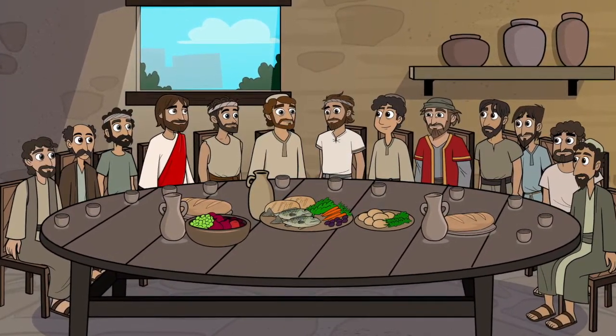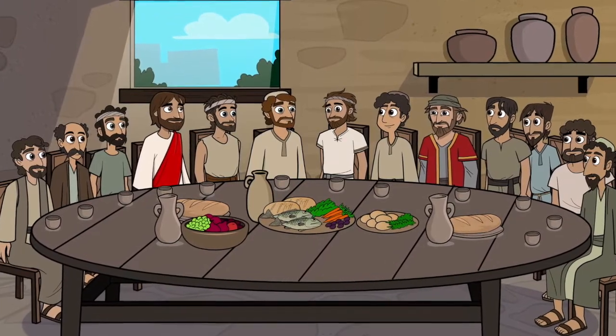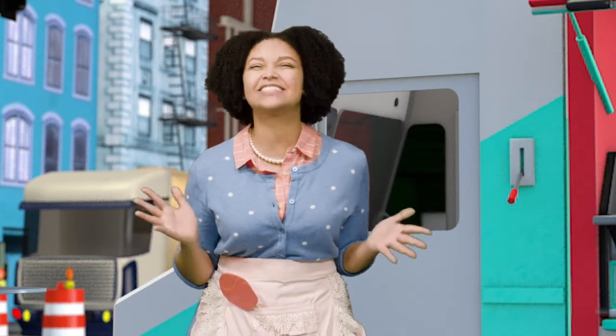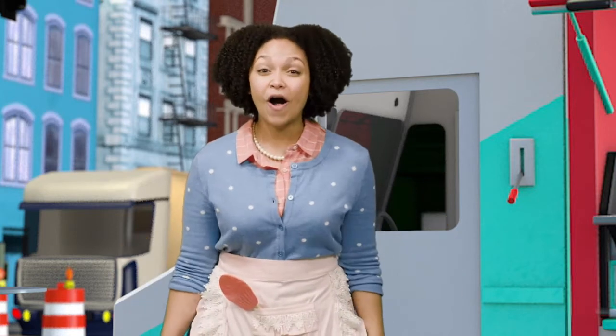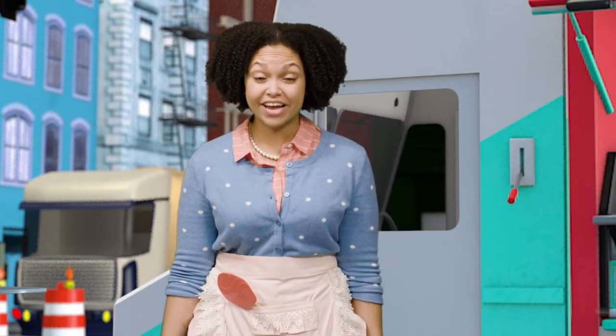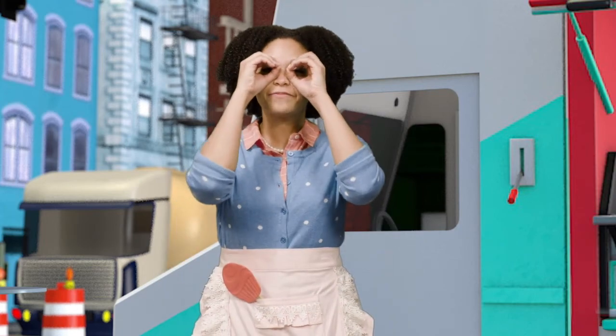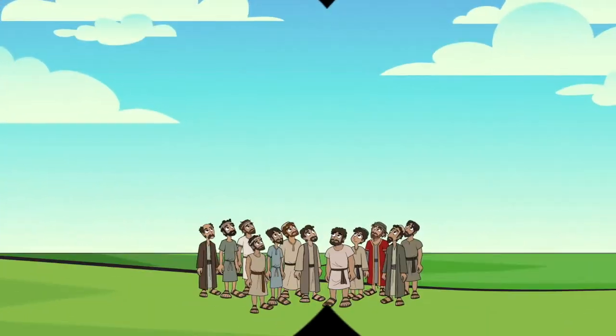While Jesus was talking and eating with his friends, he told them to go and tell everyone that he is alive and he wants to be their friend forever. Then something amazing happened. After Jesus finished talking to his friends, he went straight up into the sky, through the clouds, and into heaven. All of his friends saw him do it with their very own eyes. Can you see a sky with clouds? Look with me. I spy with my little eye a sky with clouds.